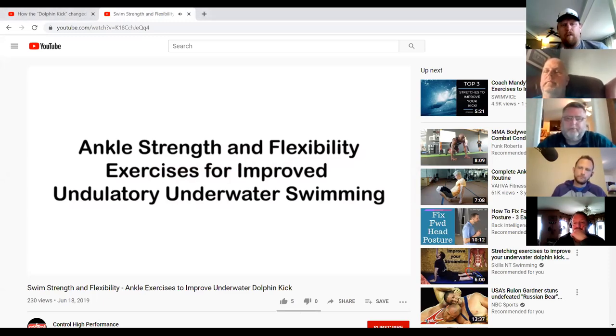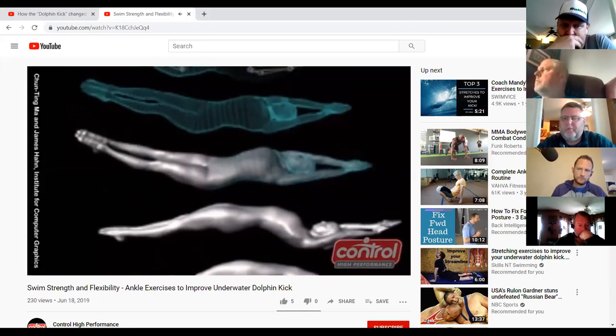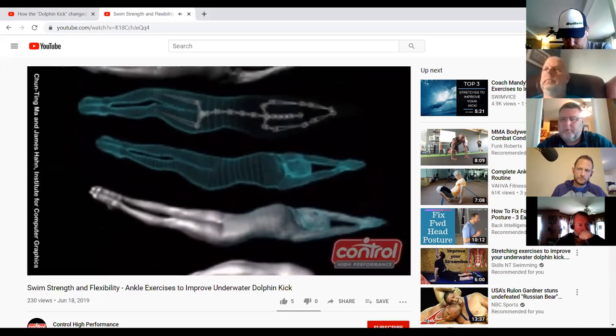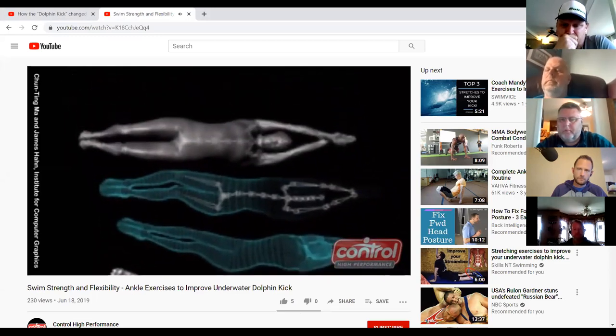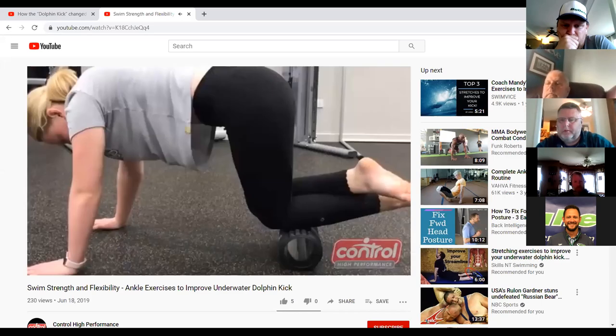Ankle strength and flexibility exercises for improved undulatory underwater swimming. This is based on research by Fenton and McCoon that showed that 30% of your underwater kick performance is explained by internal rotation strength of the ankle and also plantar flexion range. So the combination of the both improves the performance of the underwater kick.